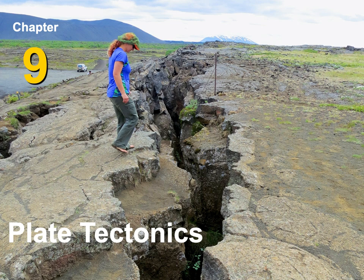Today we're talking about plate tectonics, and you should have your quiz open on its learning, and you can follow right along as we go. This is lecture one on plate tectonics. And what you're looking at here is actually a photo of my lovely wife, standing at a fissure in northern Iceland.